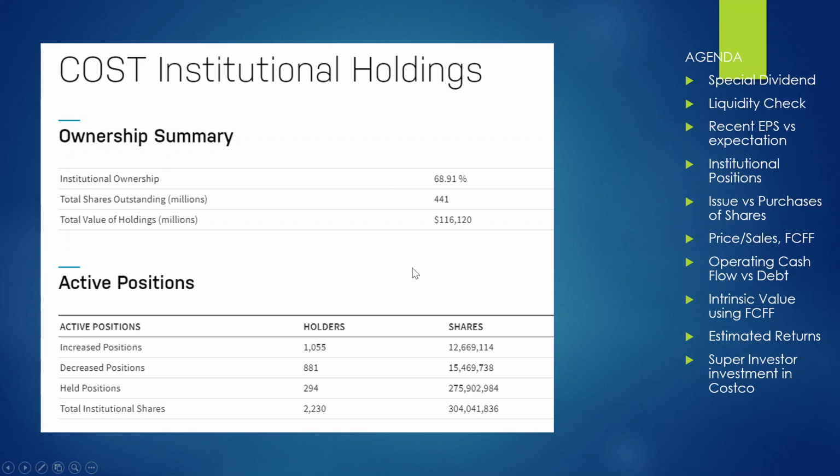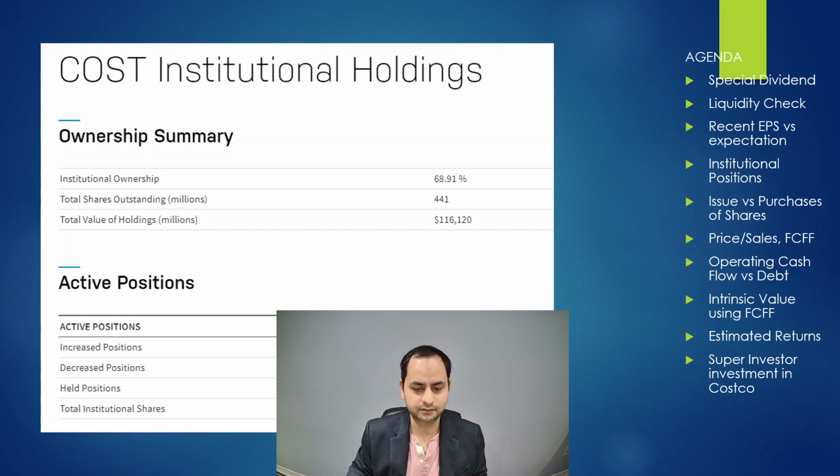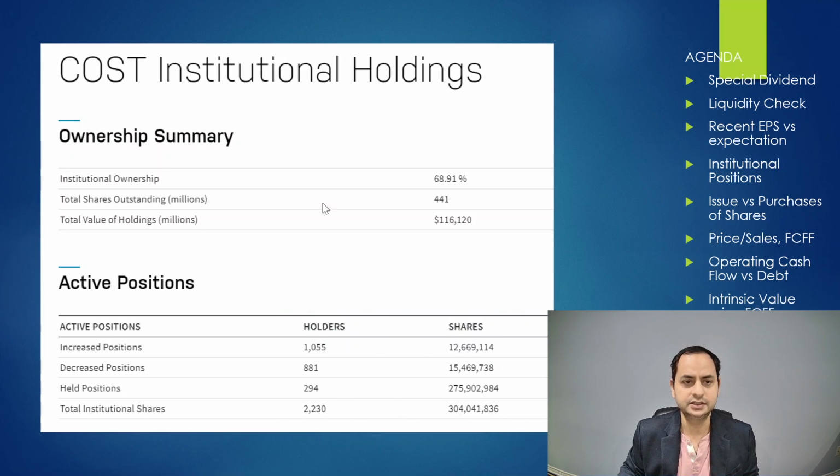Okay, what are institutions doing? That's also very important, to see not only from the benchmark perspective but also from the institution perspective. As you can see, institutions, those big giants who hold those funds, increased their positions.